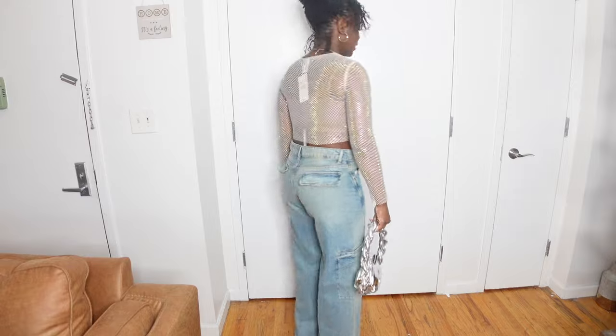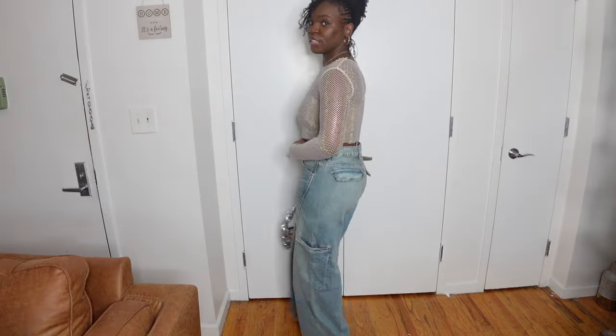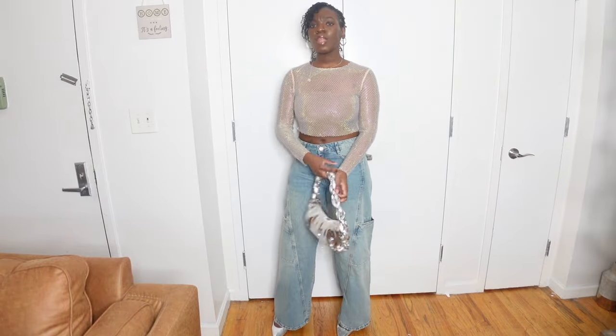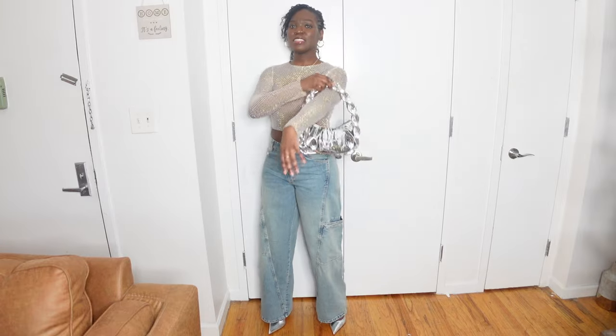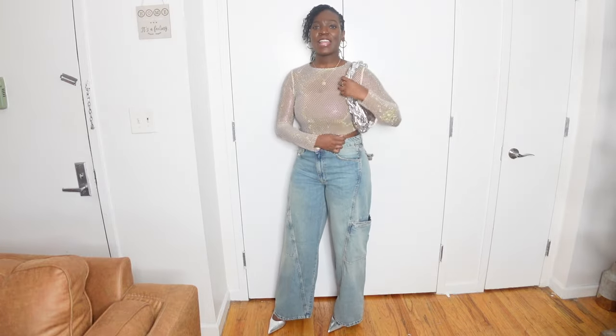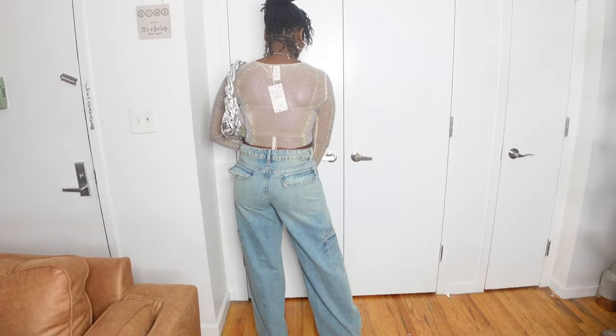Let me turn around. This top is a little tight. I got it in a size medium. I wish I would have got a large. But I also feel like it'll stretch out after one wear. I think this is a dope outfit. I just love the shimmer. I love the silver. And I love this.